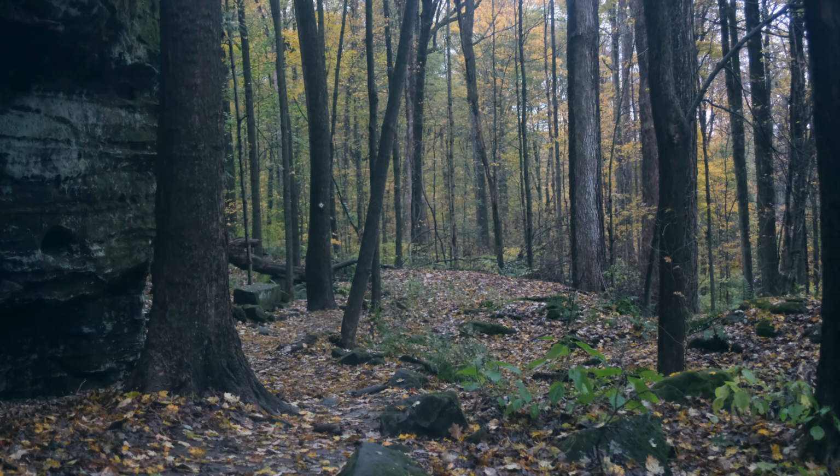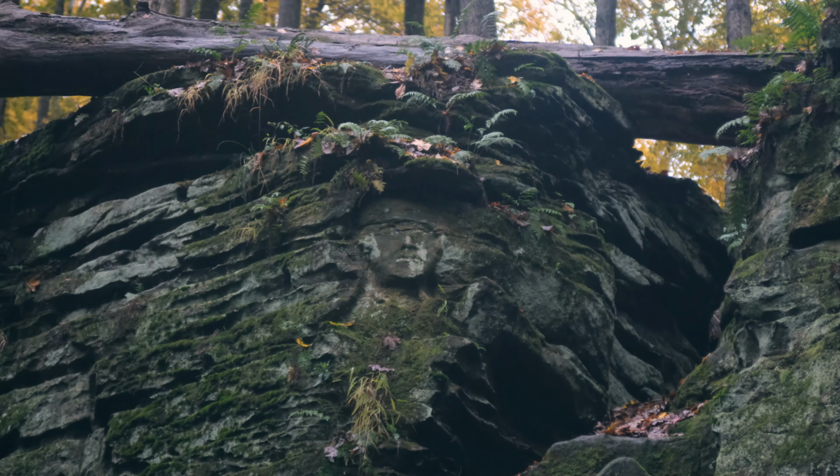Walking through these narrow bluffs feels almost like walking through a dream, a fantasy land that is separate from reality. It's said that every time you visit, you find things that you never saw before. And certainly, it is a unique landmark.